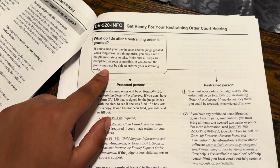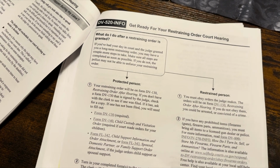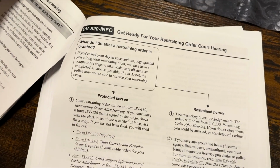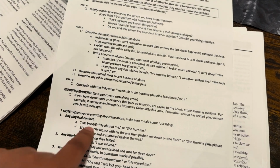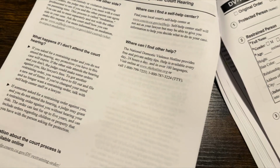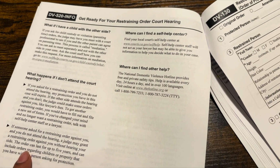And again, you don't need a lot of evidence is what they told me. It's your testimony that is counted as evidence in this court. So as long as you explain everything, that's why I was shouting this form out like 4 times, because I'm serious. Don't be too vague. That really hurt me. Explain in detail as much as possible like I did, and that should get you where you need to go. Just stick with it, and go to your court hearing like I did.